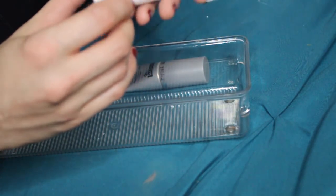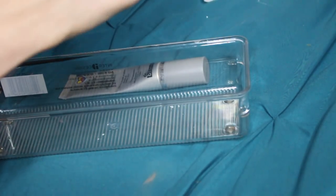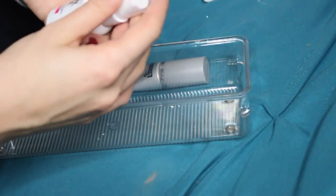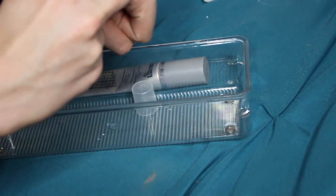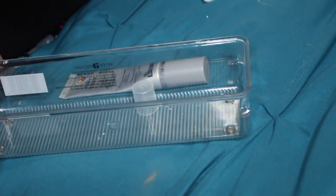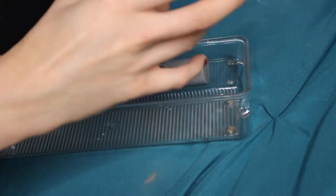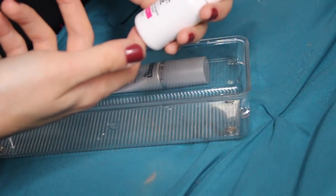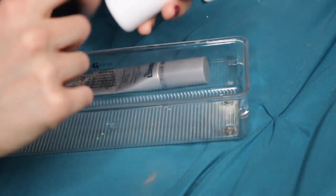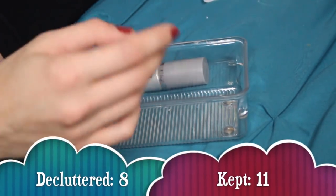This is the Bare Minerals Prime Time Primer. Oh, I guess it has been opened. I mean, it's just a silicone primer. I didn't pay for it myself. I got it at Gen Beauty, and I don't need it. I definitely don't need it. So I'm gonna see if I have a friend that wants that.